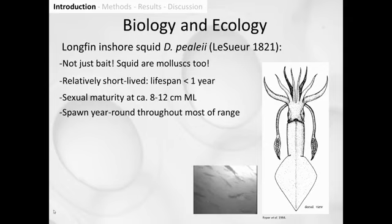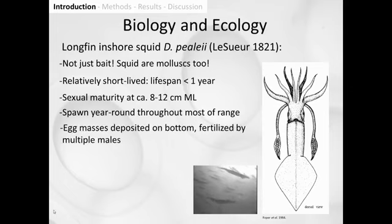And they spawn year-round throughout much of their range. These critters range from the Gulf of Mexico all the way south to Venezuela, all the way up to Nova Scotia. But most of the spawning that we know about happens in inshore waters around places like Cape Cod. We do see egg masses offshore, particularly in winter and early spring, but they do seem to spawn throughout much of their range.